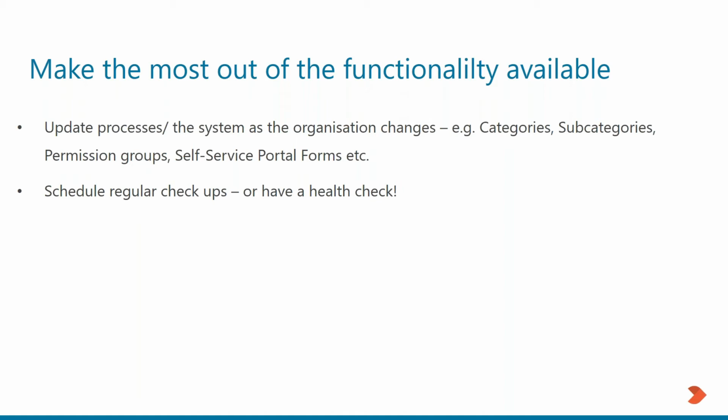As well as the people. So are your staff up to date on the functionality, or perhaps there's been a changeover of staff since the initial implementation? So there might now be a knowledge gap that could be filled with a bit of training.